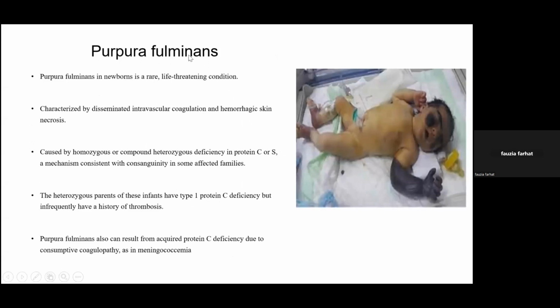Purpura fulminans is most commonly seen in inherited thrombophilias, which are associated with homozygous or compound heterozygous deficiency of protein C or protein S, and usually there is a family history of neonatal purpura fulminans. However, in case of other causes of consumptive coagulopathy, including meningococcemia, we can also find the signs of purpura fulminans.